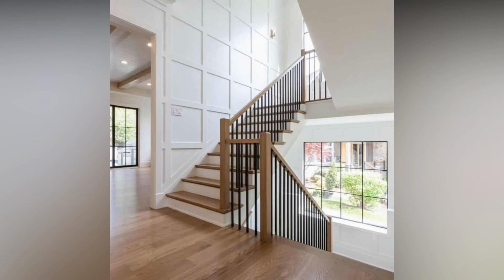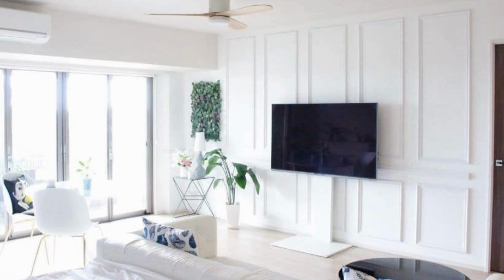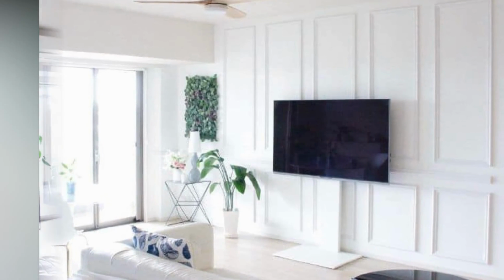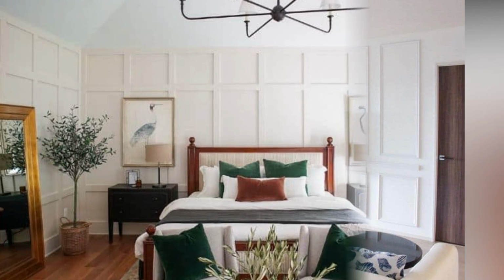So there you have it, my friends, a crash course in wall decoration. Whether you're a paint enthusiast, a wallpaper aficionado, or an art connoisseur, there's a world of possibilities waiting for you. So go ahead, express yourself, and turn those walls into a canvas that tells your unique story.